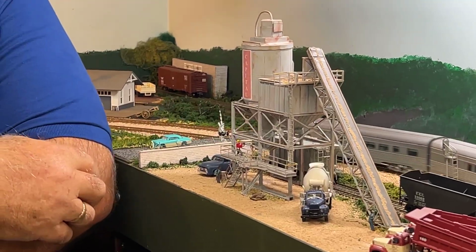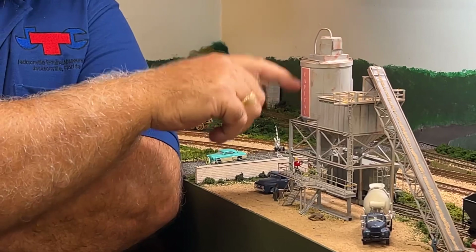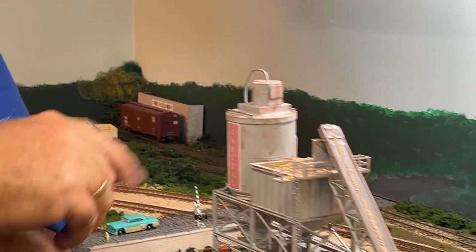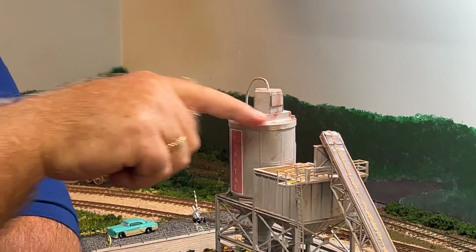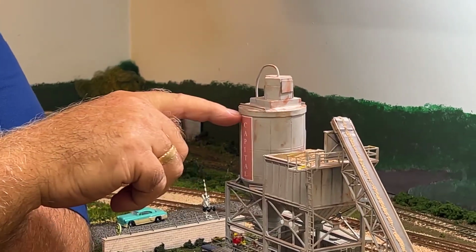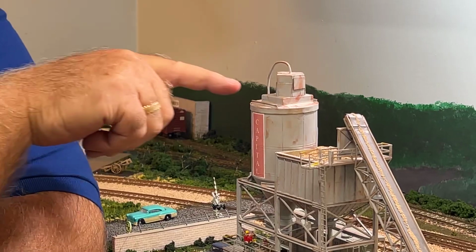So I did. First of all, I had to close off the top of the tank here. So I took some flat sheet styrene I had at home, made a circle, and glued it on top. Then I filed down the rough edges to the outside edge of the tank. Came back with another strip of styrene, glued that in place and trimmed it up to make it look finished off.